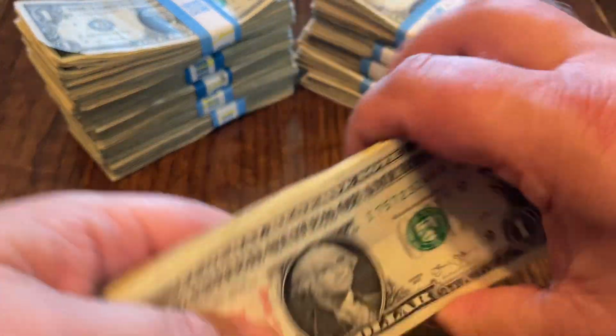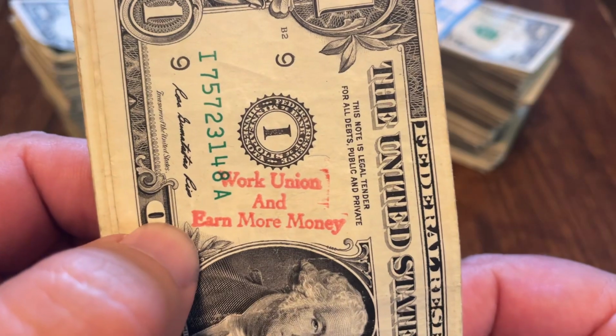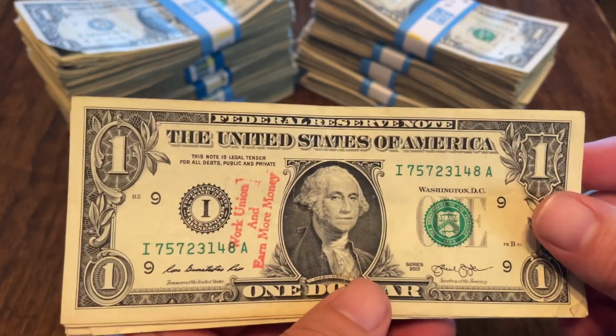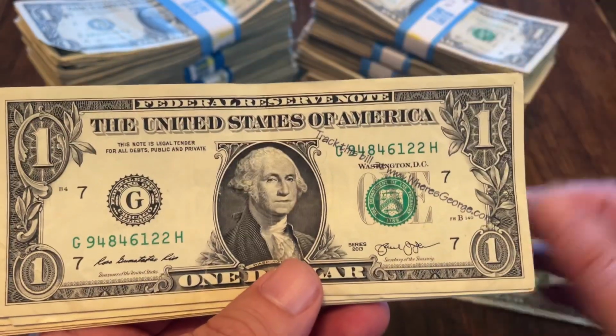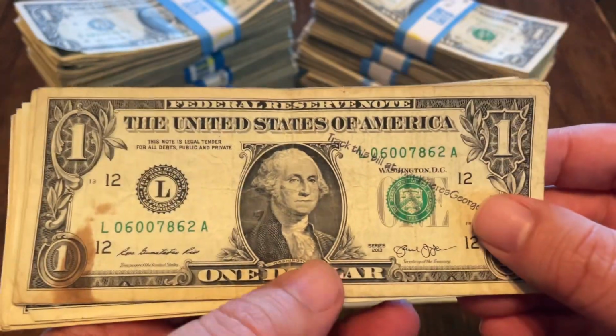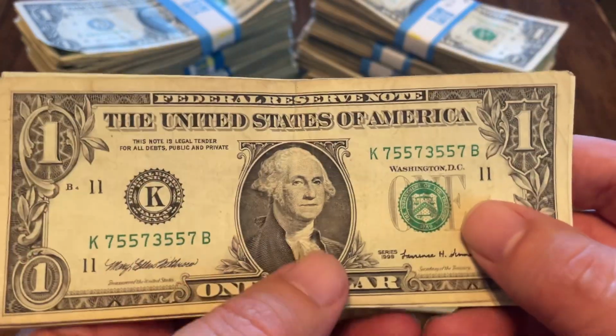All right, let's get these out of the way and take a look at what I found this week. Got a stack. Found a stamp. This one says, "Work union and earn more money." Yeah, that's kind of like what unions were supposed to do. Band together and tell the bosses, look, pay us or we ain't working. I found a Where's George and another. Both of these have a very similar stamp, probably from the same person. I will log those and see what happens.